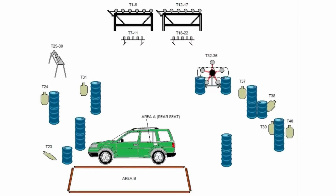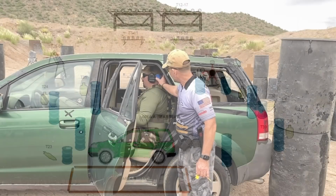I'm going to be showing the stage diagrams before each stage because there's a lot going on in most of these stages, with around 40 to 50 rounds required if you hit everything on the first shot. On this stage, there are a total of 22 steel targets to engage from inside the vehicle. Once exiting the vehicle, there are 7 paper targets, a Texas star that's obscured with hardcover, and a plate rack that's in sequence. You have to knock down the front plate before engaging the subsequent plate behind it.